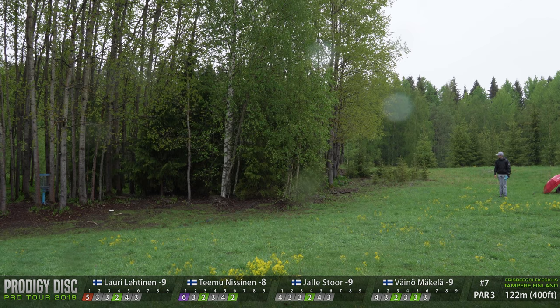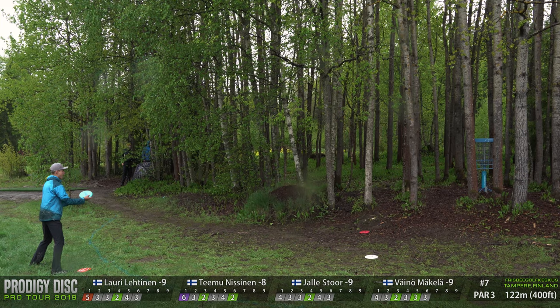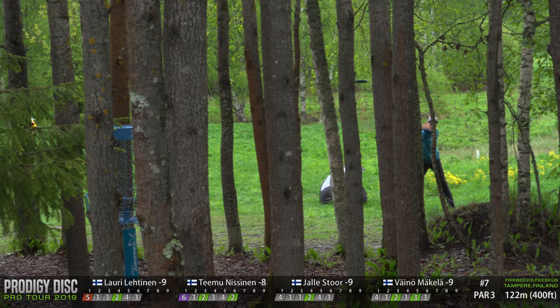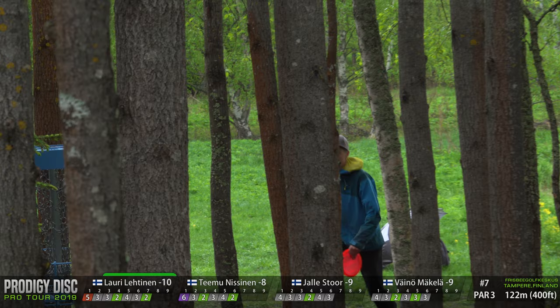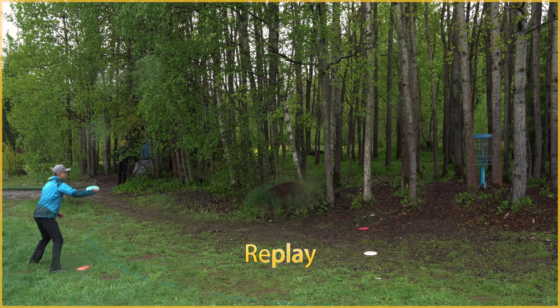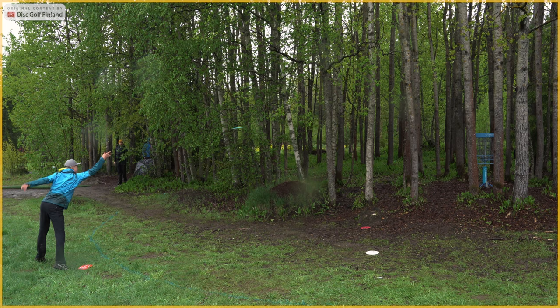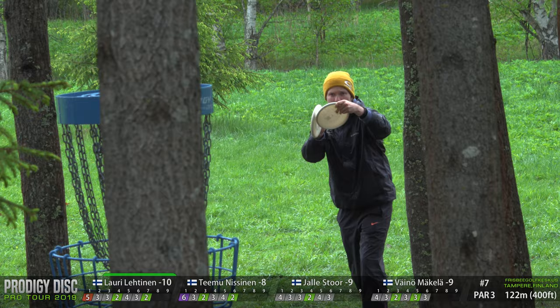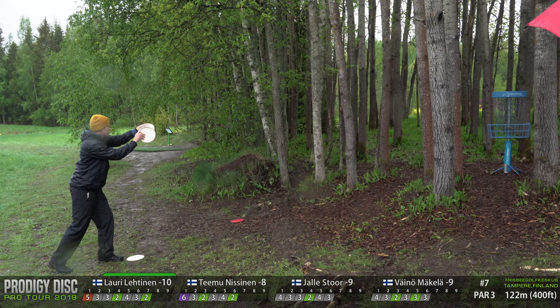I mean, just a big, high, sweeping putt as Lauri looks to take advantage of this good drive. And he does. And he does. That's a great putt right there, going through the trees, a little bit of a straddle, a little bit uphill. Definitely getting the replay. Great putt there, circle's edge. Pops that one right into that Prodigy T1 basket. And he's happy. He's happy about it. And he wins the race to double digits.